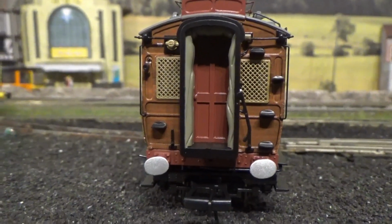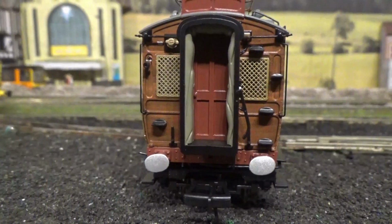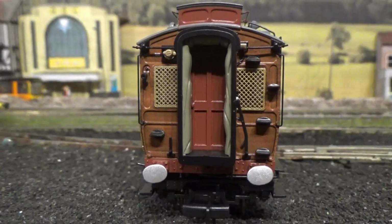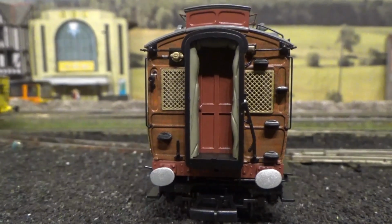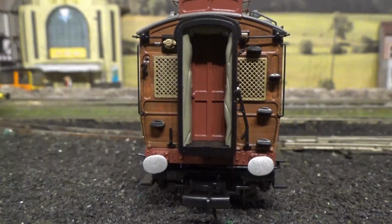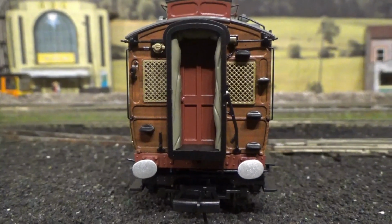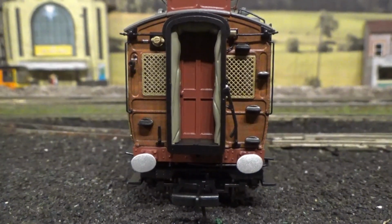I have to show you the detail on the other end of the coach, and that detail is just fantastic. You can see we have separately fitted lamp irons, you've got the footsteps, you have these grids that are in place of the windows as per the prototype. They are separately fitted parts and they've been painted. They look stunning. You've also got some pipe work running down along the end of the body as well.